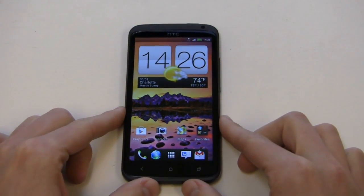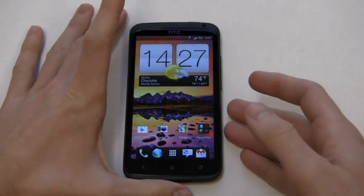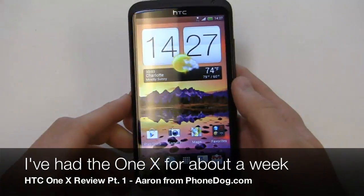This is the HTC One X, and it's the flagship device in a series of 3 devices that HTC announced at Mobile World Congress. Now, if you're watching this video on Monday, the embargo is lifted. We can talk about the One X now. I've actually had this device for about a week and a half by the time the video is published on the site, and I'm really impressed.